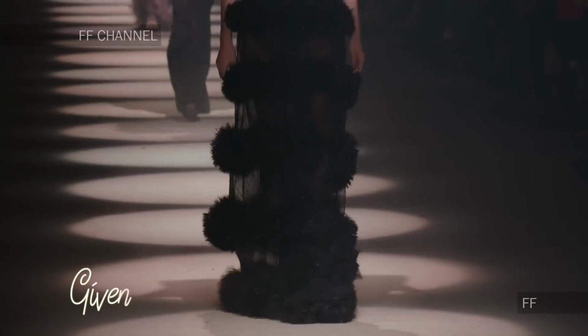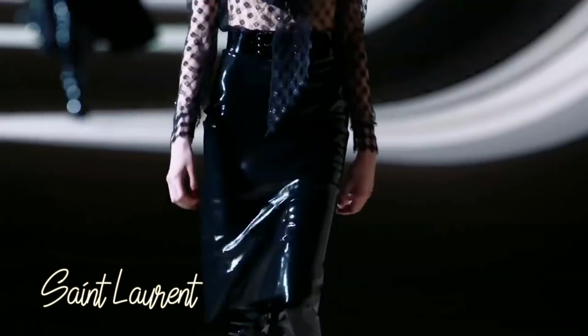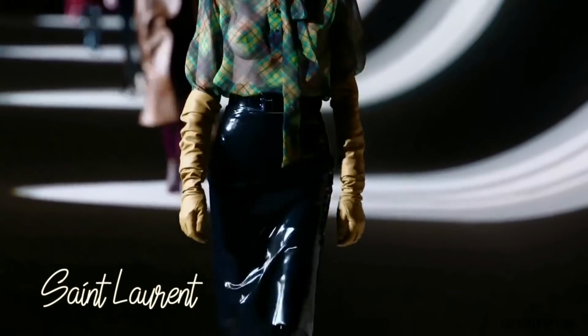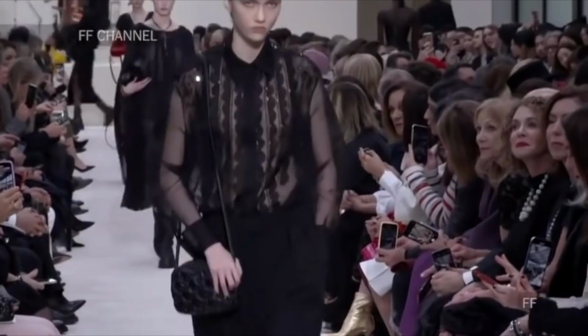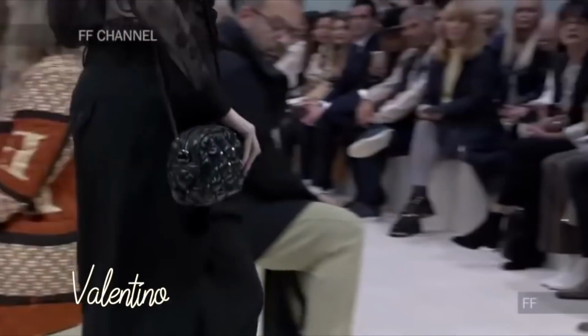So the next one over is the sheer. I just talked about seeing the lingerie through the sheer fabric, and we see so much sheerness on the runways from so many different designers. Let's start. Valentino had some sheer things. Dolce & Gabbana, I'm pretty sure Gucci had some sheer stuff.